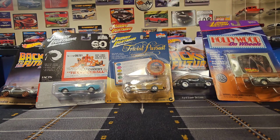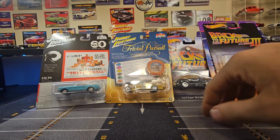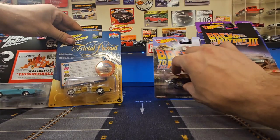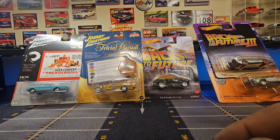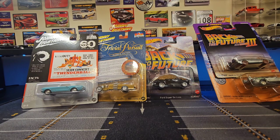So in today's video, we're going to cover some, well, I guess it's all just Johnny Lightning and Hot Wheels, but some movie themed cars, really just Back to the Future stuff, honestly. I've got two different DeLoreans here, Biff's Ford Super Deluxe. I finally found this. I've actually been looking for this everywhere, the one with the manure on it. We've got the Munsters Dragula and another Johnny Lightning pop culture James Bond car.